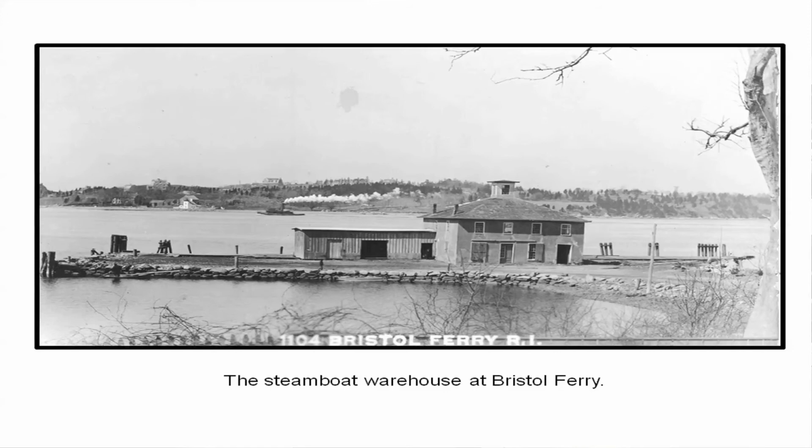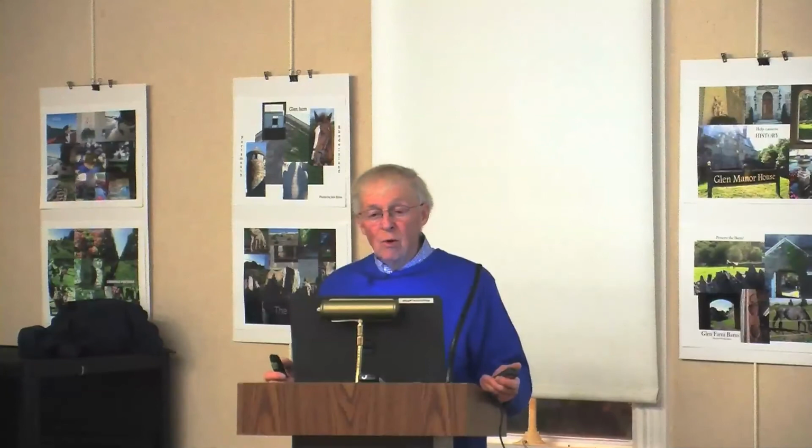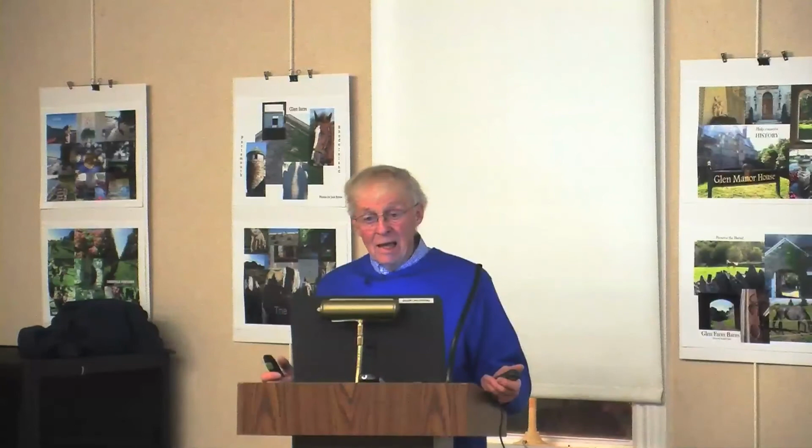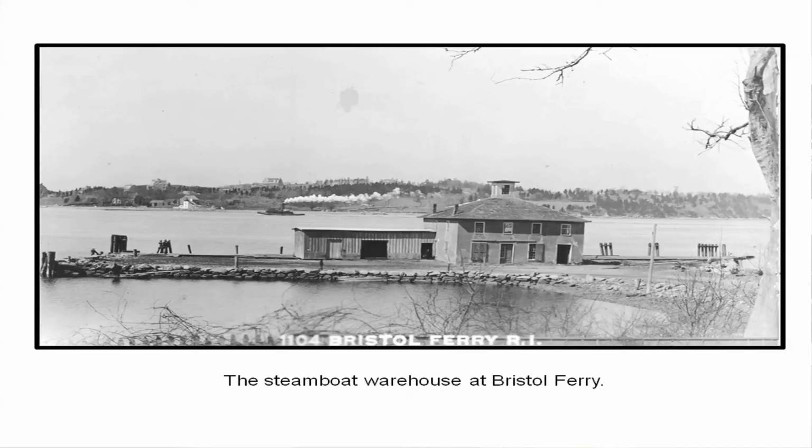It didn't come in here. This was a steamboat wharf. Okay. And the Bristol Ferry came in at that point. And so you had all this transportation all together. And the farmers of Portsmouth, and Portsmouth was a farming town, the population of Portsmouth at the beginning of World War II was about 3,500. Okay, it's 17,800 now. But there were a lot of farmers, and they would take all their produce there and ship it one method or another to Providence or to Fall River or wherever, in some cases to New York.